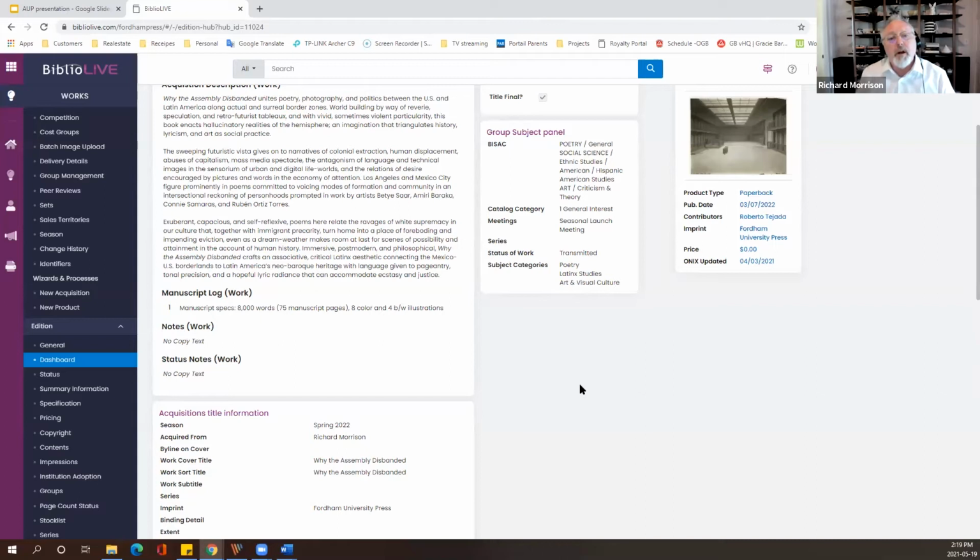But then also, if you look at the group subject panel, this is where I could assign BISAC codes, which feed out to our vendors, obviously. But also start to put in some things that are intended for internal use, like our catalog categories, when we do our list planning and catalog planning for seasonal catalogs. I can also track the status of the project here. I can enter subject categories, which will feed to our website and group this title with similar titles on our website for customers to be able to flip through and see what other related books they might be interested in.